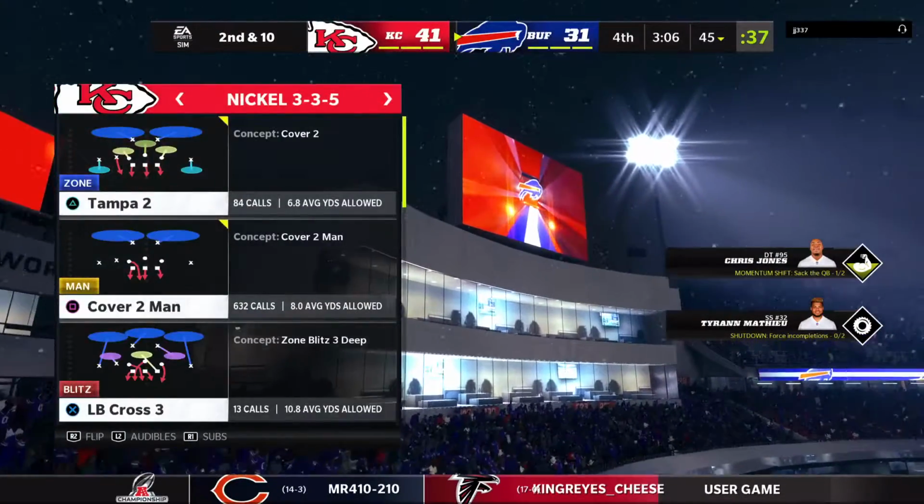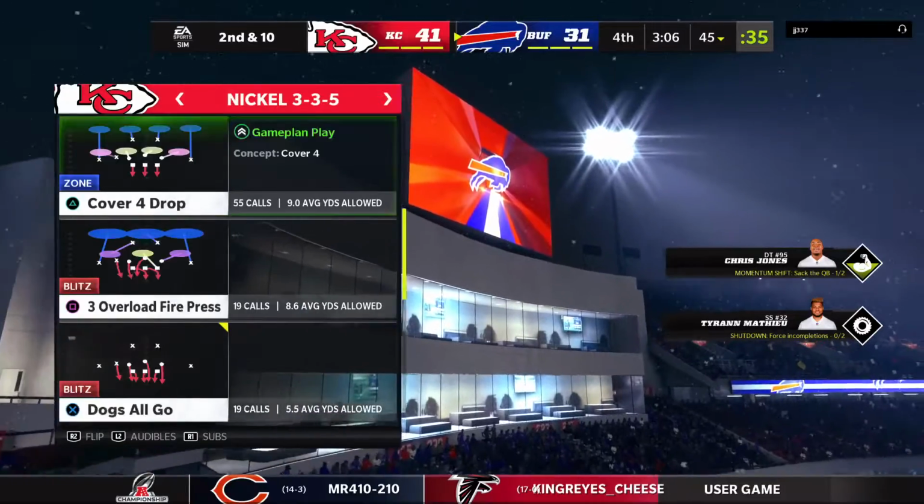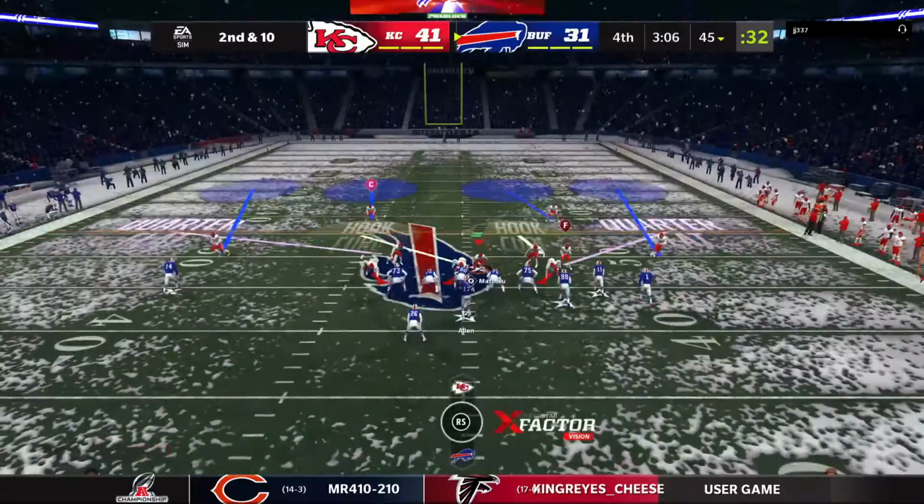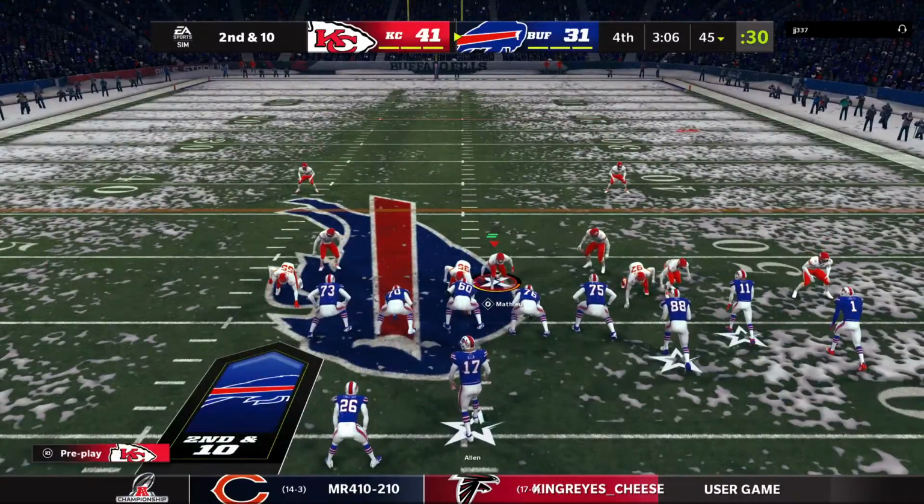They've given up a few 1st downs on this drive, but getting the incompletion there, that should give them something to build on and maybe turn the tide. So after the incompletion on 1st, now 2nd and 10.